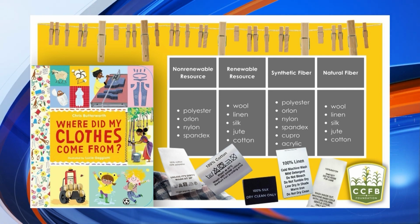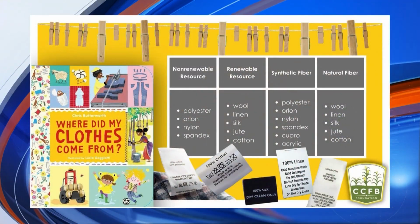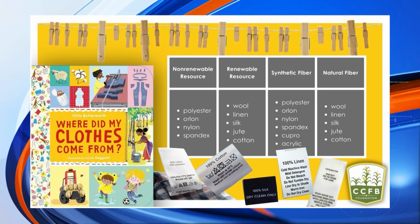So there are lots of different types of products, but we want to put our products into a couple of categories, and you can see the graphic up here. Renewable and non-renewable resources, natural and synthetic. Okay, so for kids, you can bring a bunch of clothing in and lay that out, or they can use their own coats, jackets, and shirts even to do this activity. So I brought in a few things to take a look at.